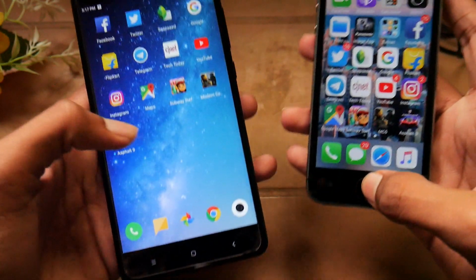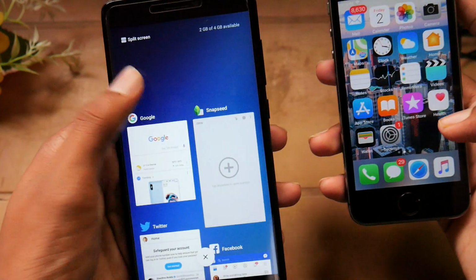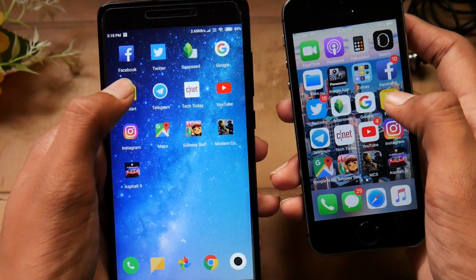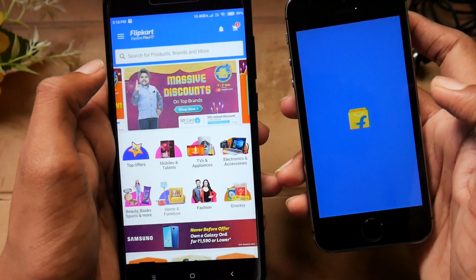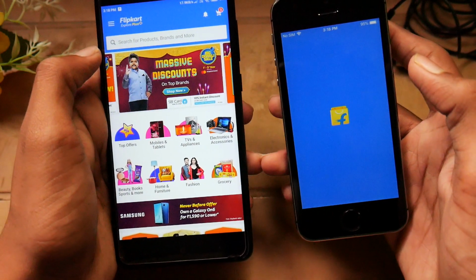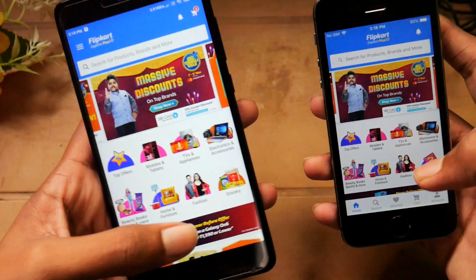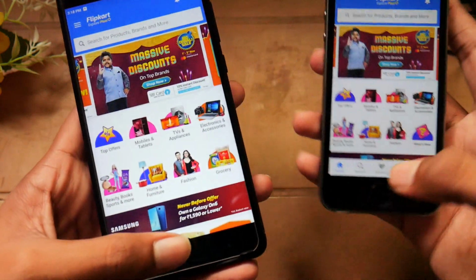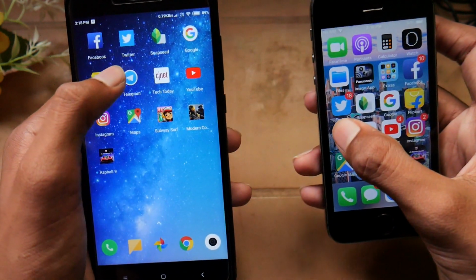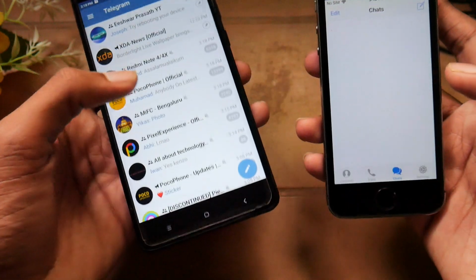It didn't respond properly on the iPhone 5s, so let's clear it on the Redmi Note 4. 3, 2, 1. As you saw, Redmi Note 4 just opened it faster, and the iPhone 5s is still opening. Do you notice both the phones are connected to the same Wi-Fi, so that's not a problem. Now let's open Telegram. 3, 2, 1. Again, Redmi Note 4 was the clear winner.